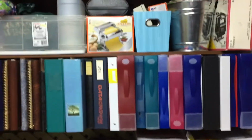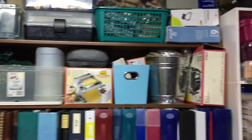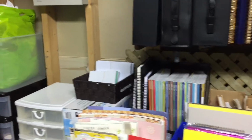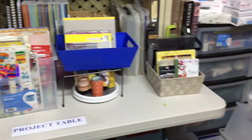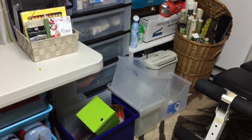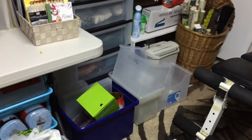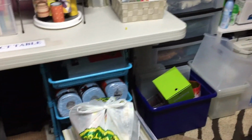These are extra binders and other stuff we store back here, everything from light bulbs to, well, you name it, it's here. Extra paper, that kind of thing, some magazines and whatnot. Usually this area is a little neater than this, but this is where I've been temporarily throwing all the stuff I've been pulling off my shelves. When I empty some of my storage bins, I'm putting the empty ones here until I decide to reuse them in the main craft room or just get rid of them. So that's why things are a little piled up in here.